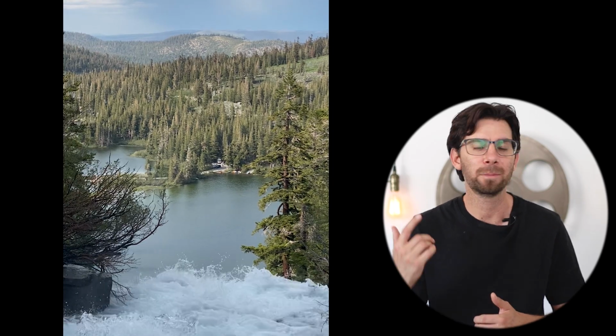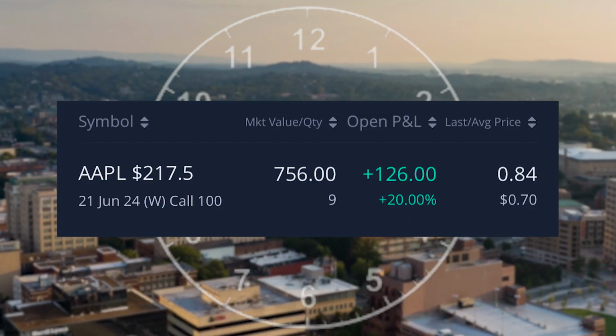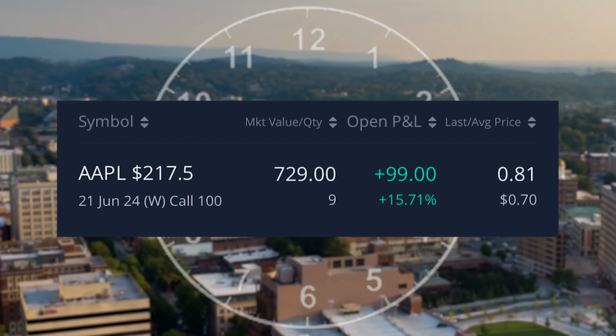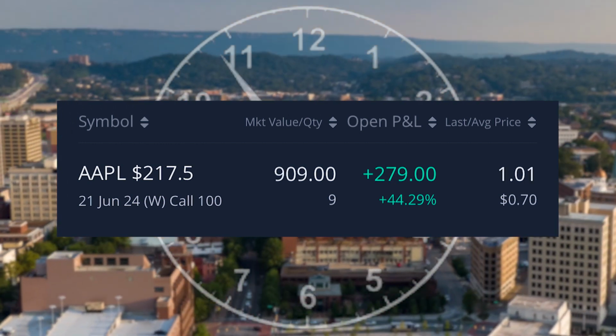Now, it is very stressful and pretty darn boring if you're not interested in stocks to watch the price action throughout the day. So instead, I'm gonna go for a hike. I'm gonna play some golf, and hopefully, my investment goes up and doesn't go down. And I swear, within 5 hours, we were there.